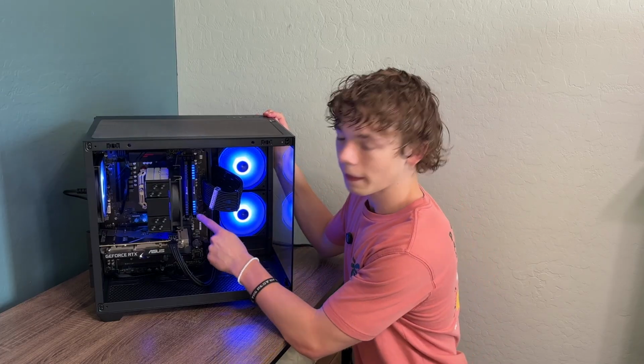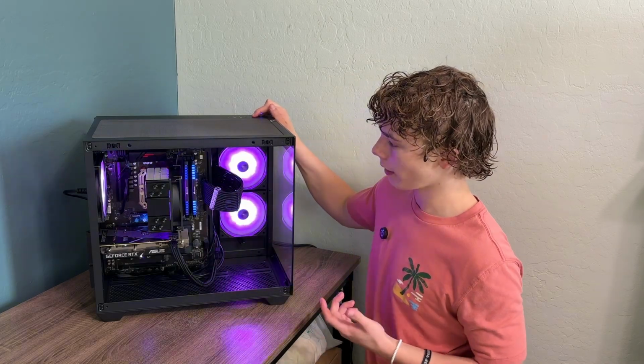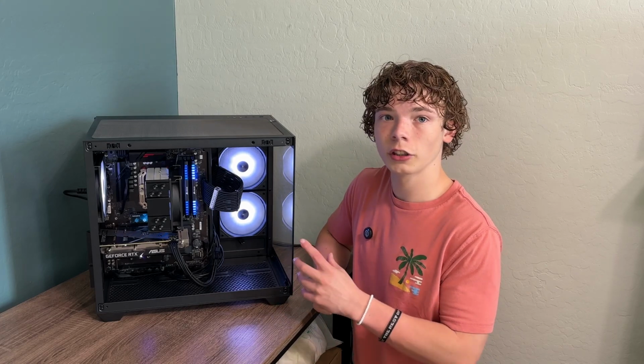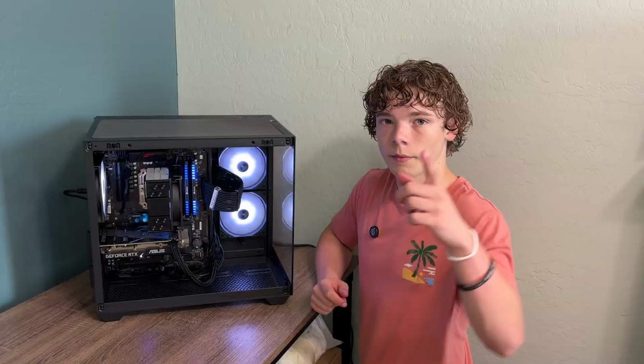I didn't know, but this RAM is not RGB, it's stuck on blue. So if we go to any other color, it might look a little strange. I think it's gonna photograph really well. Speaking of photographs, we need to get some pictures of this thing for the listing.